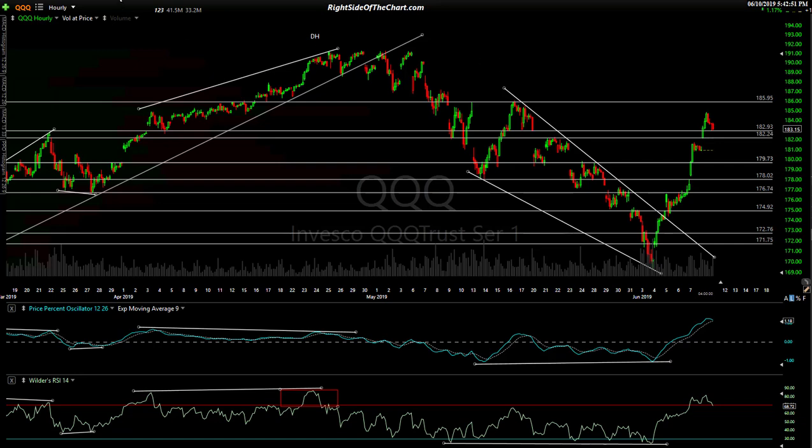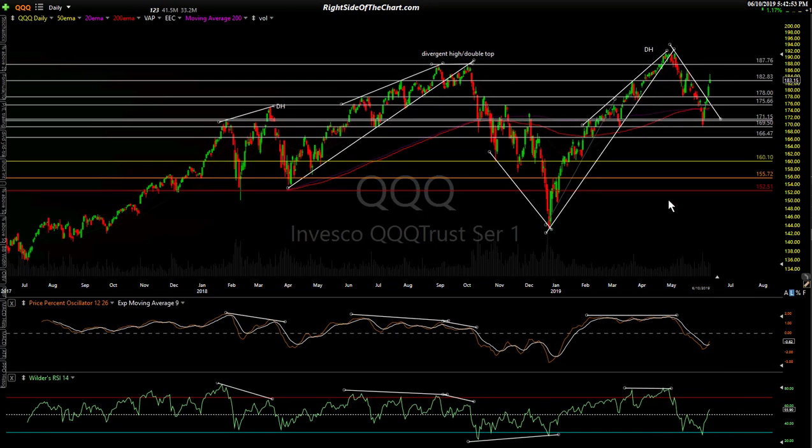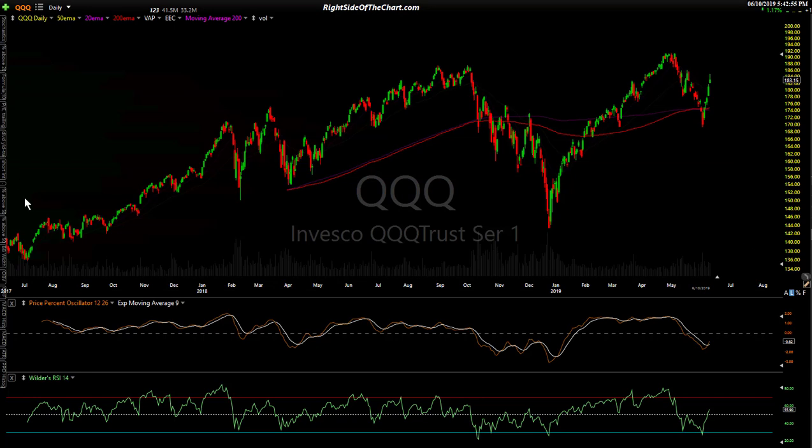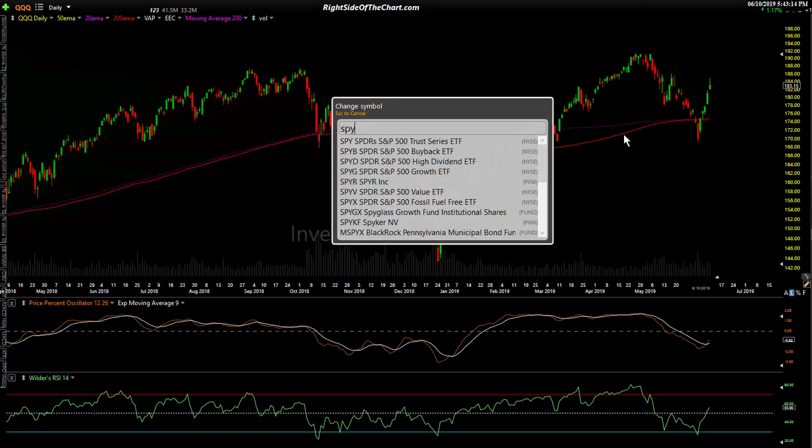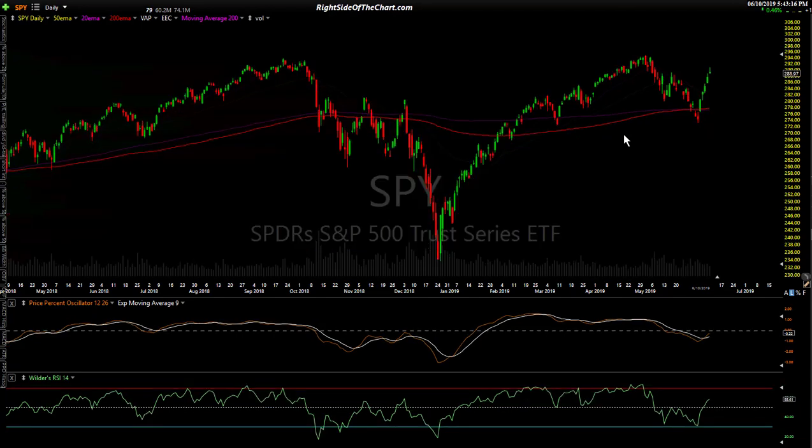All right, let's look at the daily charts. On the daily charts, we put in these potential bearish candles. These are what we call shooting stars, potential shooting star candles right here in QQQ and SPY. Now, I always say this, candles are going to appear within all types of trends. They don't mean too much whether they're bullish or bearish.